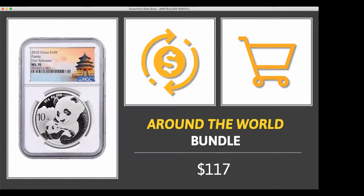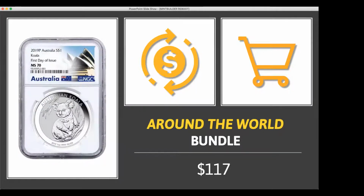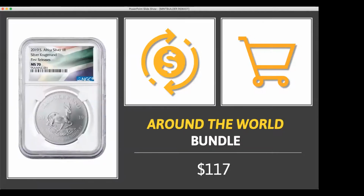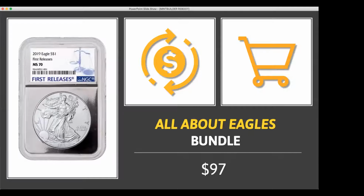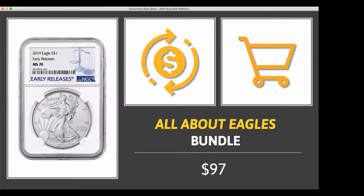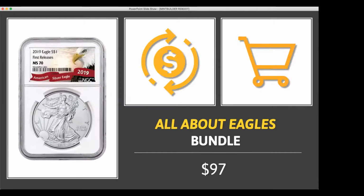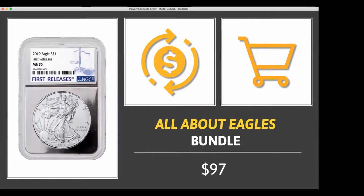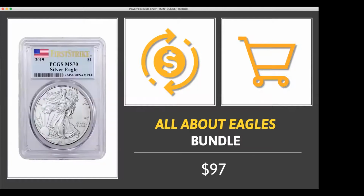And then we have the Around the World bundle. This is what we used to have as a rotator, the different ones from around the world. So people are used to this one. The price is the same on that particular coin. And then All About the Eagles. This is the same one as well. This one's just the MS70 Eagle. It's going to be an eagle every time. It might be from NGC, it might be from PCGS, might be this label this month and that, but it's always going to be a silver eagle. And a lot of people, this is one of the more popular just because it's the lowest cost bundle.